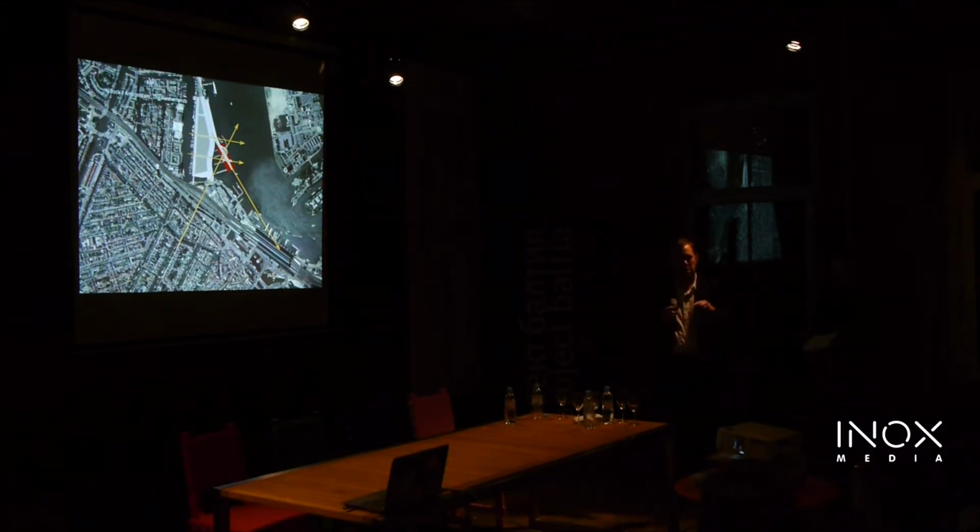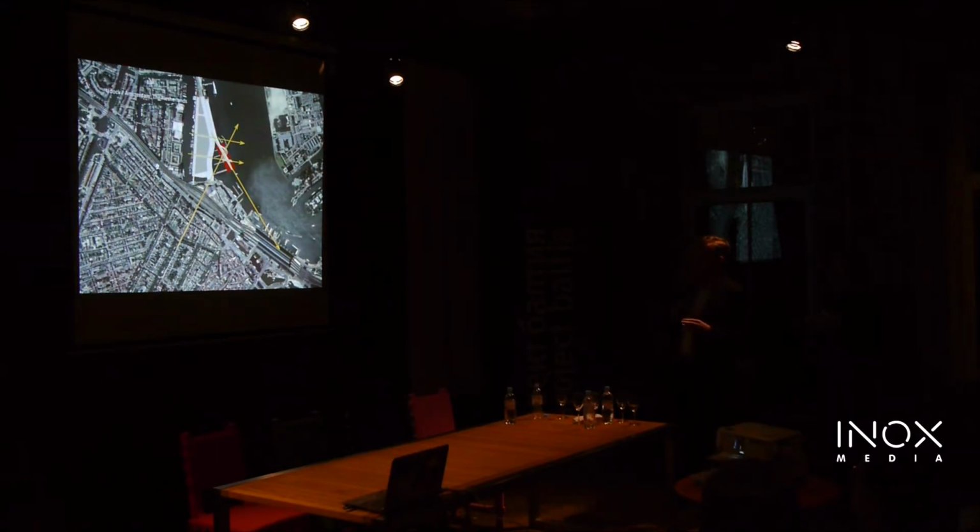We defined a series of view lines in the existing city, or possibly very beautiful new sight lines in this area, and those lines together organized the volumetric composition of the project.